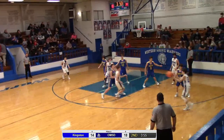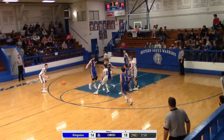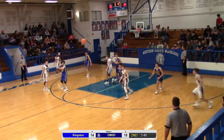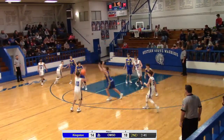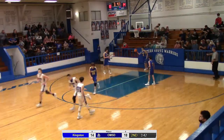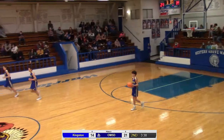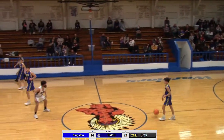Gets it to Cannon Morgan. Dixon driving in, over to Chaney. Chaney looking. Gets it back to Morgan. Morgan takes the 3. It's good. Oh, 21-14 is your score.